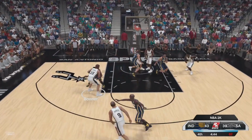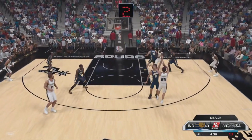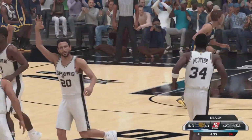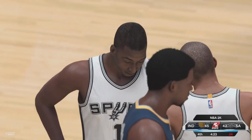Pass to Bonner. Shot clock at 5. Parker dishes to Bonner. Outside, Ginobili drills it from outside. Ginobili's got his first. Fouled from deep, with one free throw coming up.